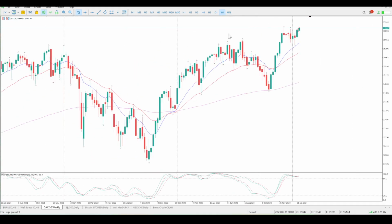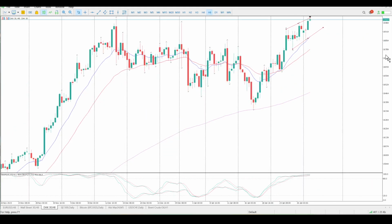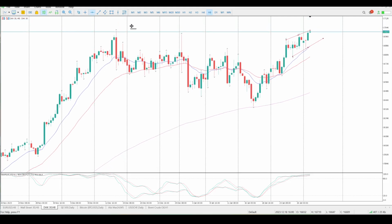Okay, so by the looks of things, we're just retesting the highs, and that is at 17,015. Let's just say 17,000 for simplicity. And we have, what is it, spike and channel, or is it a flag? Now, if it is a flag, it doesn't mean it's going to fall to the floor. Your flag target is pretty much at 16,797, or 16,800.